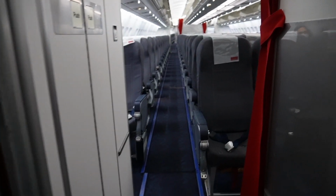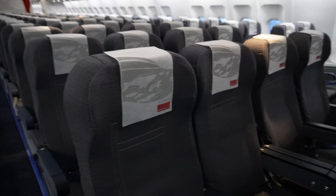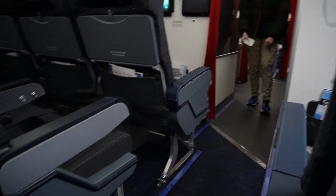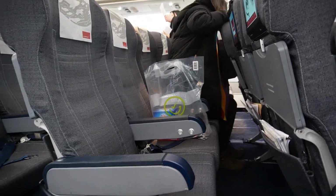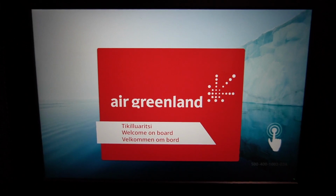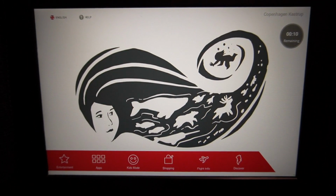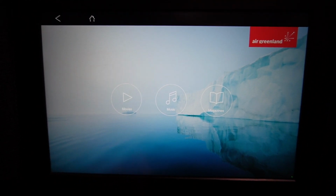And I mean, the interior of this plane is, I kind of like especially the seats, because they're not made of leather, so they're more breathable. So on this flight, which is roughly 4 to 4.5 hours long, I definitely prefer it over the leather seats which you find in other planes. We have an infotainment system going on with like music and videos.